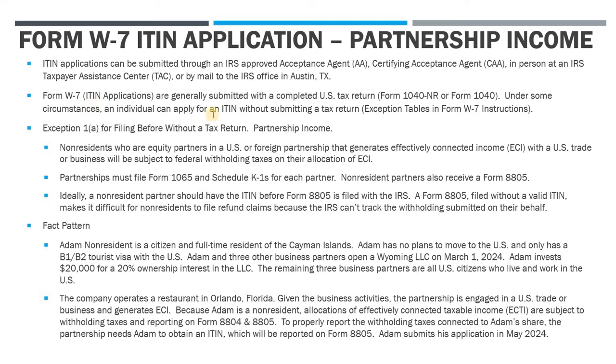Now, Form W-7, like I said, are generally submitted with a completed U.S. tax return. So you complete the W-7, you complete the 1040NR or the 1040, whichever it is you need, and then you file it with the IRS at the same time. Now, under some circumstances, there are exceptions, and we're going to look at one today. An individual can apply for an ITIN without needing that tax return.